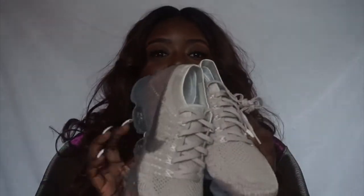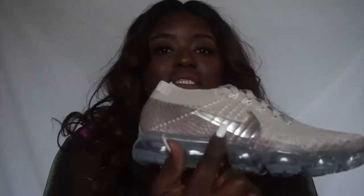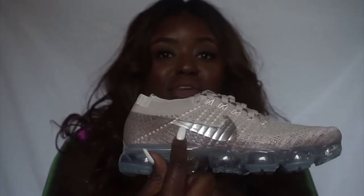So I just picked these up yesterday. If you don't have a pair of these, maybe not this exact colorway, but this shoe, promise. So I picked up the chrome pair. These look so bomb on feet. It's a chrome blush in photos with flash photography.